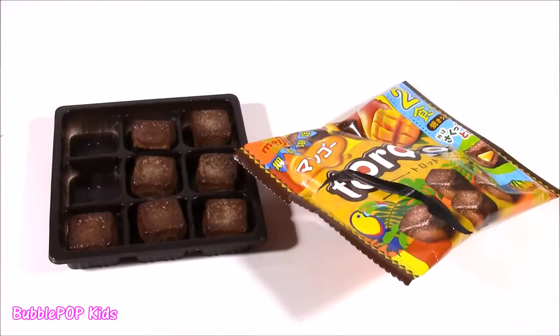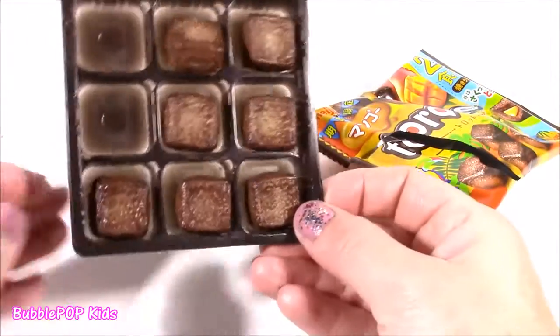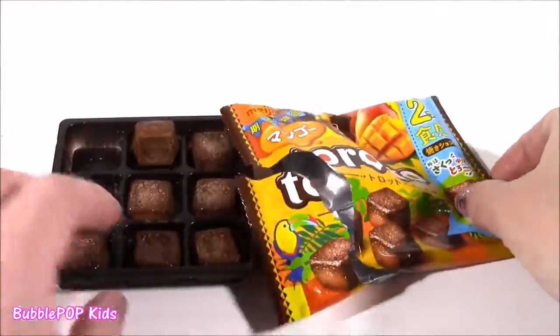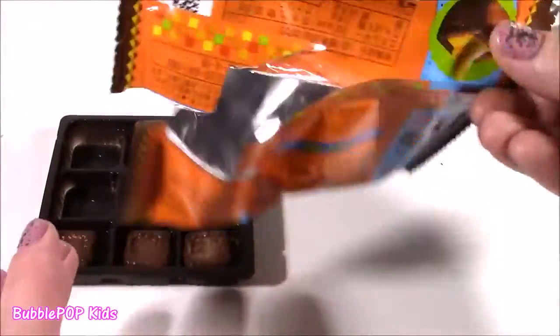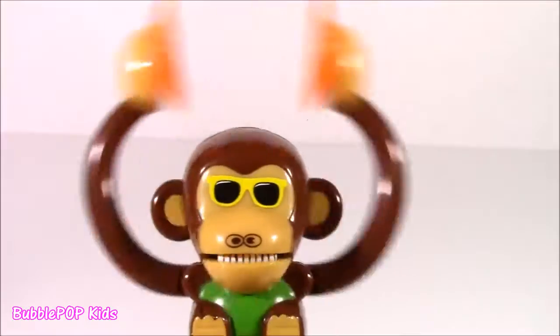So that was that. I don't love them, I don't not love them, but I don't think I'd ever buy these again. They're just not my favorite. But I do love tasting new and international candies from other countries, so glad I tried.